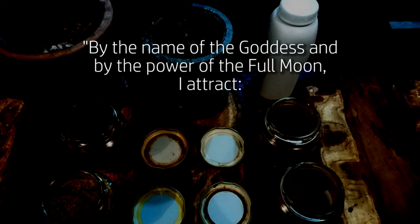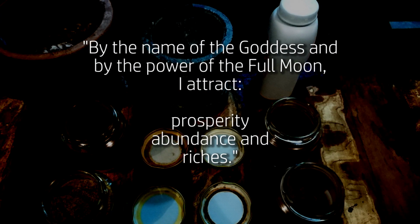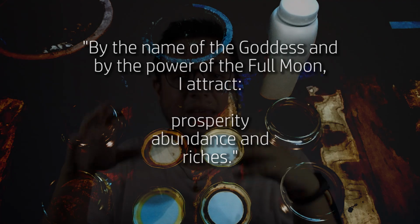Now, during the first full moon night, prepare the powder, prepare the incense, and go to every room of your house. You have to go to the center of the room, or the closest place to the center. You will light the incense, raise it, turn three times clockwise, and say the following: By the name of the goddess, and by the power of the full moon, I attract, and you choose three items from your list. For example, by the name of the goddess and the power of the full moon, I attract prosperity, abundance, and riches.